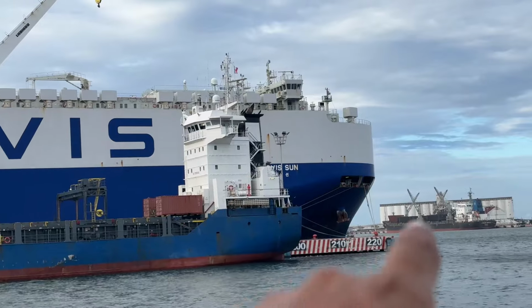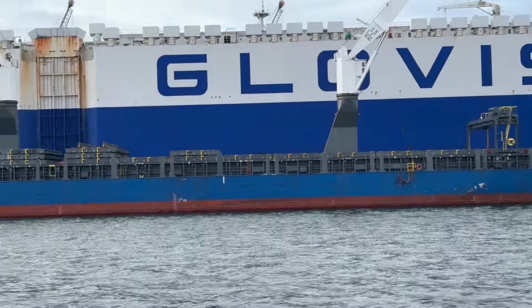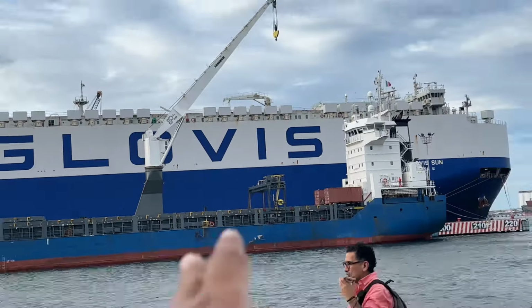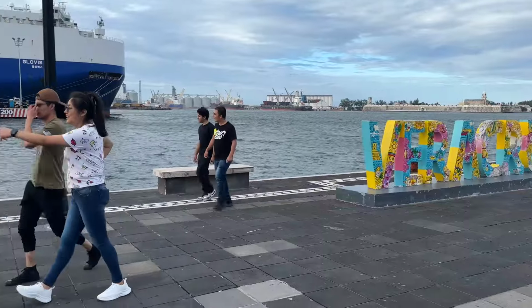Guys, it's huge. Just there, where the anchor is, if you see that side. And the anchor looks very, very big. It looks like a whole Ambience Mall, guys. From Gurgaon, from here to here. That big. Guys, these are the letters right here. Veracruz, it's here, Veracruz.